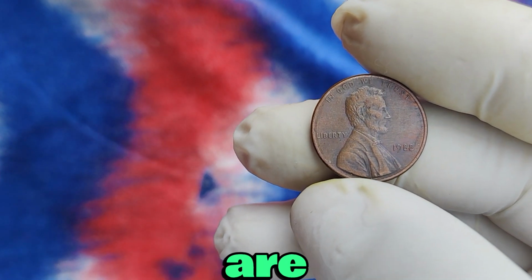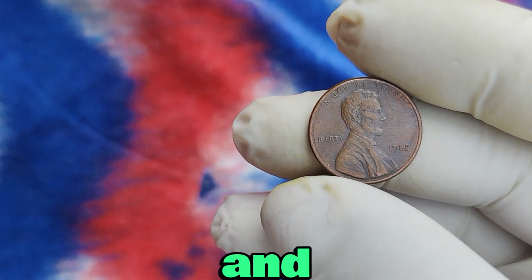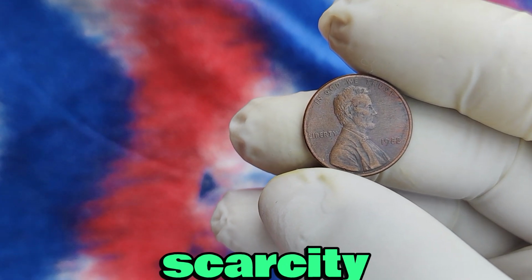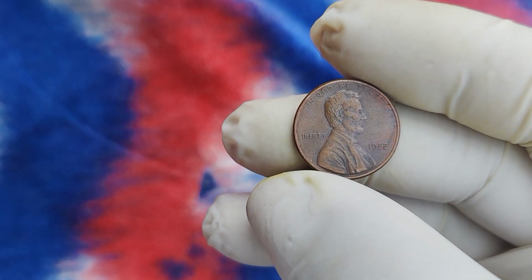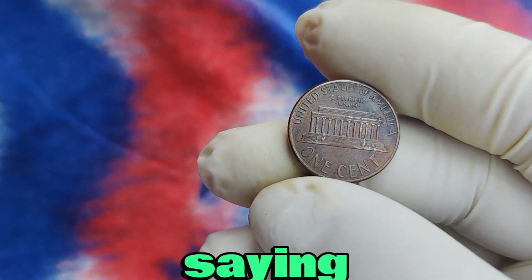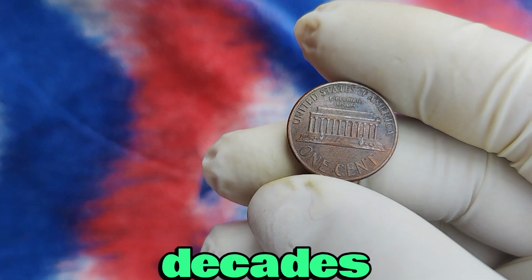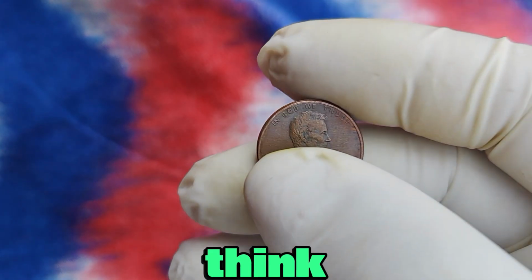Many collectors are willing to pay top dollar to get their hands on one of these coins, and as the years pass, their scarcity will only increase. The value of these pennies could continue to grow, with some predictions saying that the price could reach up to $20 million in the coming decades. So, what do you think?